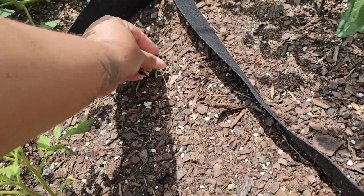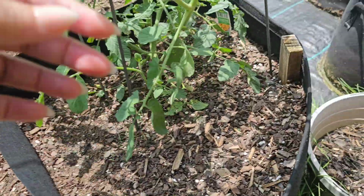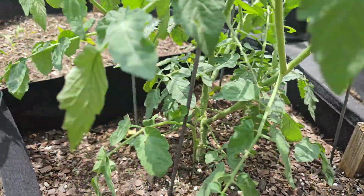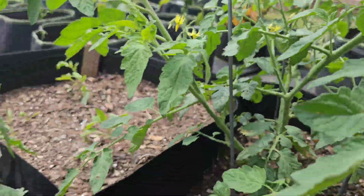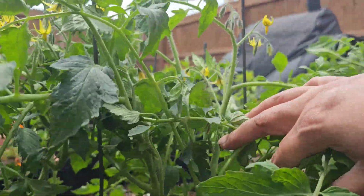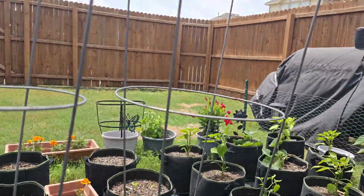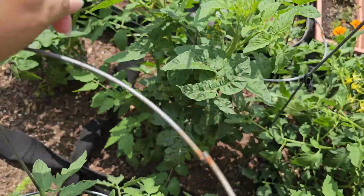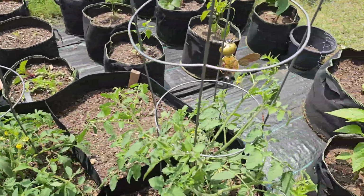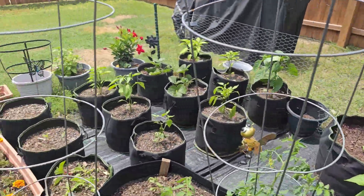Okay. And again, we got these seeds from Homestead Heart. Anything on this one? No, I just see little blooms so far. Anything on here? Let's see. No, okay, so they're all flowering, but these two, this one and that one, have tomatoes on it. So I see peppers over there.